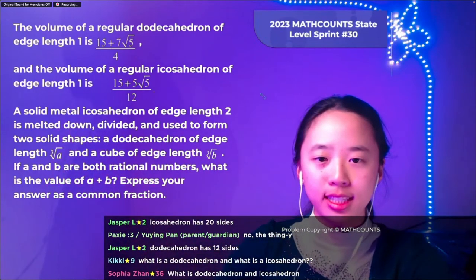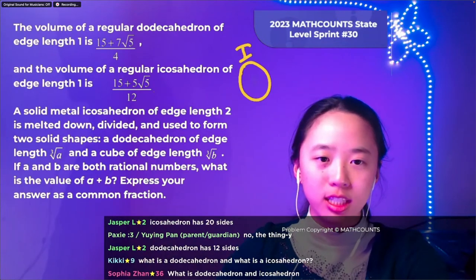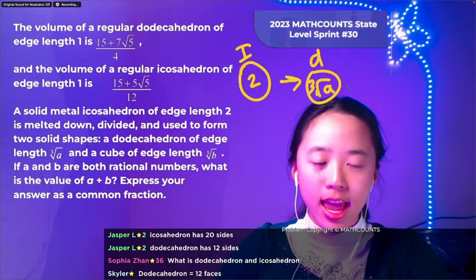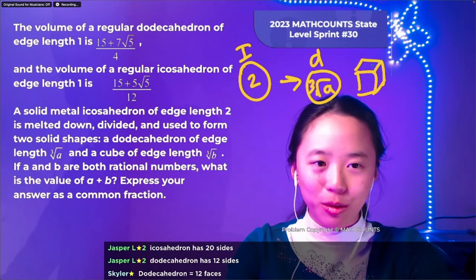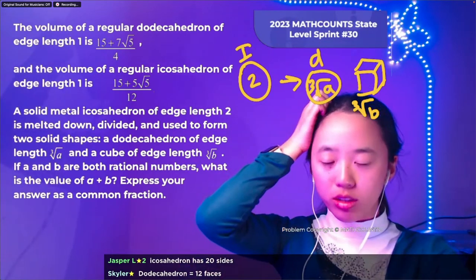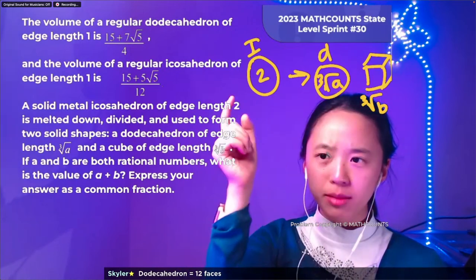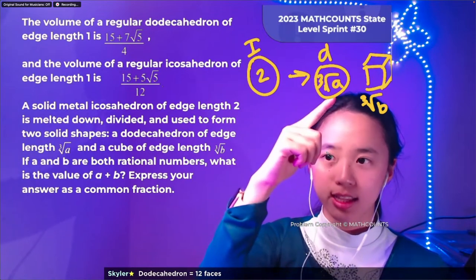So what happens is you have some sort of icosahedron with edge length 2, and you make it into a dodecahedron with edge length cube root of a, and a cube. Oh, I can actually draw a cube, with edge length cube root of b. So somehow you can melt down the icosahedron to make these two shapes. That means the volume of the icosahedron is equal to the volume of these two things added together.